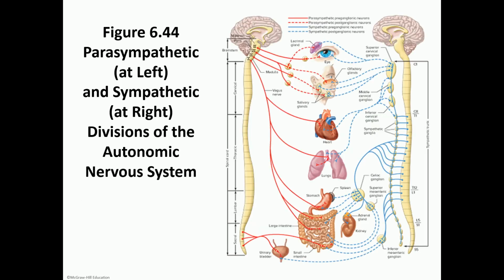Here you can take a look at, on this side, the origins of the parasympathetic fibers, and on this side the origins of the sympathetic fibers. These are the organs, the different effectors. If you look at the parasympathetic area, you see again that the preganglionic fibers originate from the craniosacral area. So again, kind of parentheses. Cranium, to be very specific, would be from the brainstem or the sacral spine.